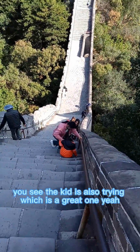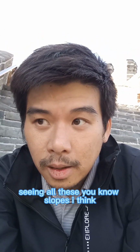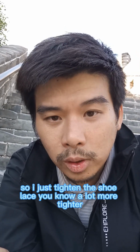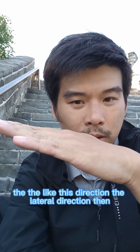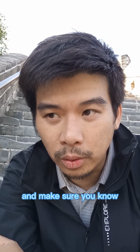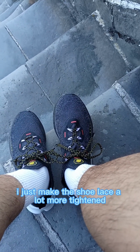You see, the kid is also trying, which is a great one. Yeah, just sit down and talk about the product. Because seeing all these slopes, I think I need a lot more security from the shoe. So I just tightened the shoelace a lot more to ensure there's no sliding of the foot. Because when you are walking in this lateral direction, you definitely don't want any sliding. And make sure the shoe and foot are combined as one piece. So on this side I just made the shoelace a lot more tightened.